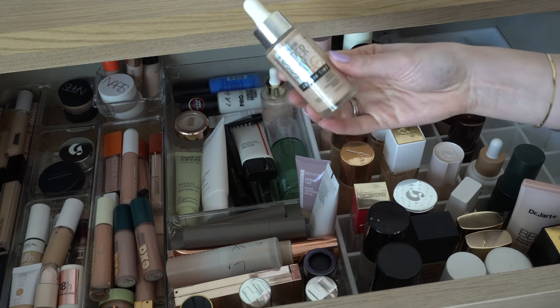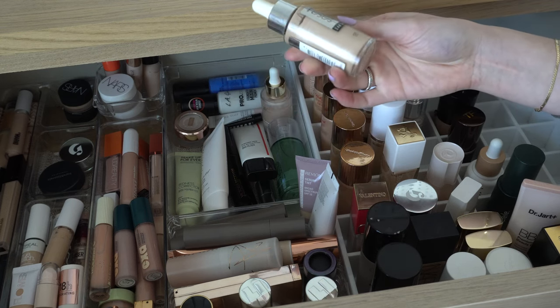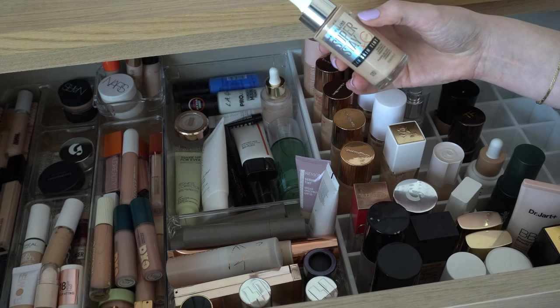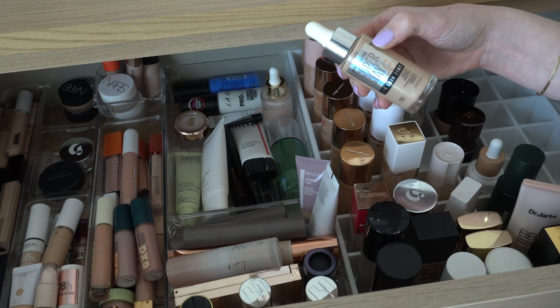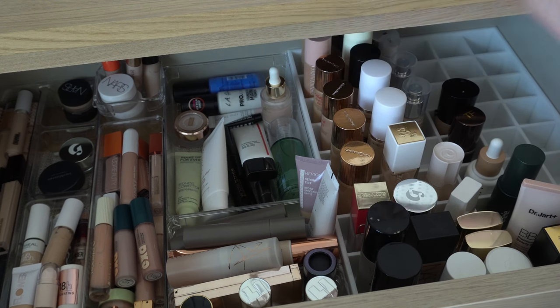Kind of want to do this one, the Super Stay from Maybelline. This is nice, but again, this is not one I use a lot. From what I remember, this shade is actually a little bit dark for me. I'm thinking about getting back into self-tanning again because I'm kind of tired of being really fair, especially this time of year. So I might put this in too. Yeah, I think we'll go with that.